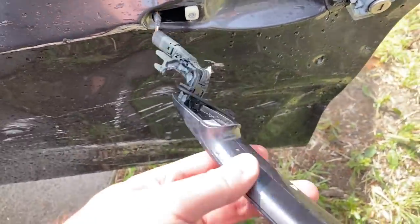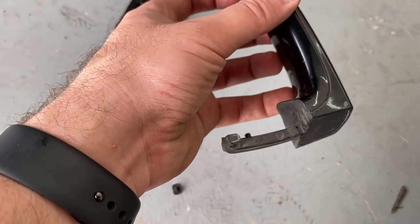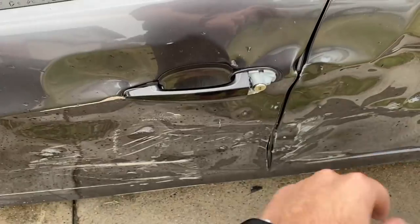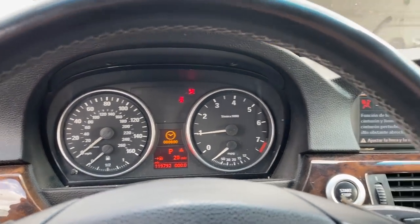Anyways, we got a new door handle. We need to get the door handle functional, so we got this from Pick a Pull. It is functioning, thank the Lord. I don't want the smog guys to be like, what the heck, how do we get into this car? It's got a decent door handle now, which makes even my life easier moving the car around. And now we are heading over to go get this bad boy smogged.